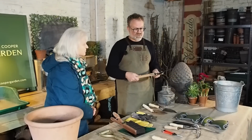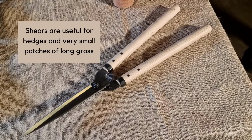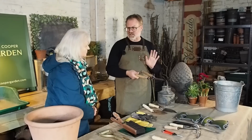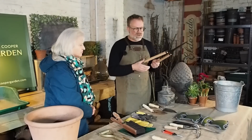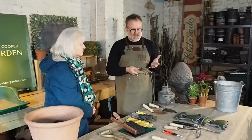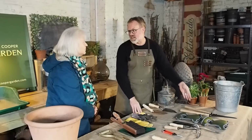So, a good pair of shears. These have got a nice long handle, very sharp. These are quite good for precision work. If you've got a lot to do, then you might want to go electric, but I love a pair of hand shears. But if you didn't have anything that you needed to trim like that, then you can get away with doing quite a lot again with a pair of secateurs.